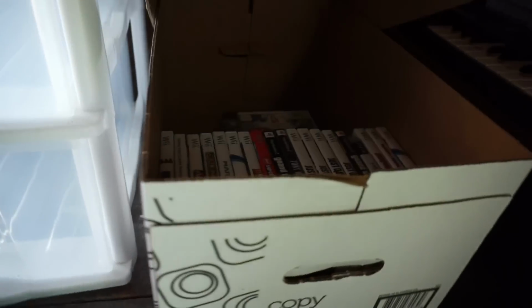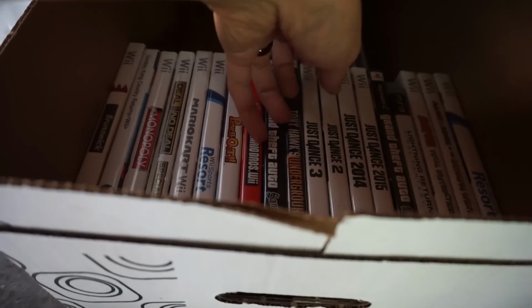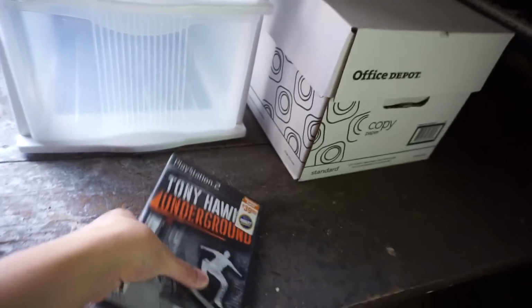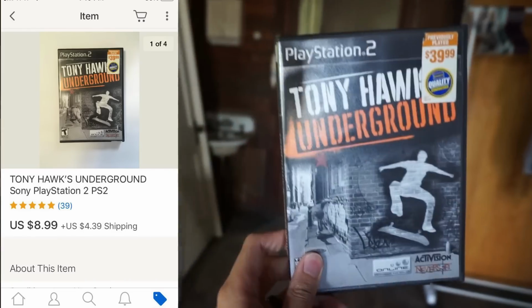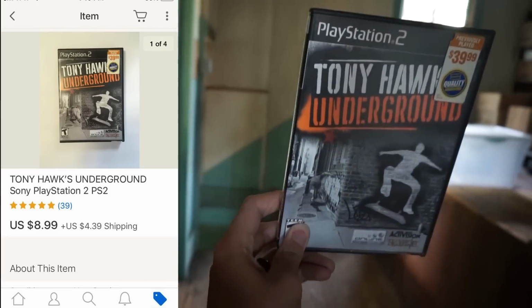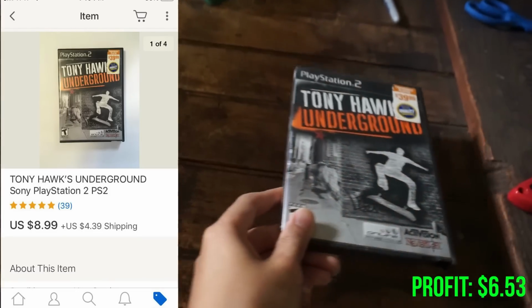So today we sold a game and now we have this neat little box to keep all my games. We sold Tony Hawk. All right, so let's shut this box up. All right, so we sold this Tony Hawk Underground game for the PlayStation. We got this at a garage sale just on Saturday and listed it, and it sold pretty much immediately. So pretty happy about that.